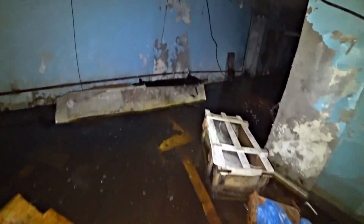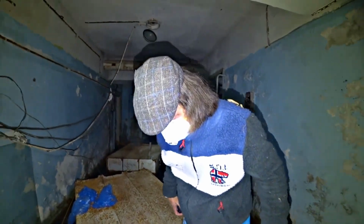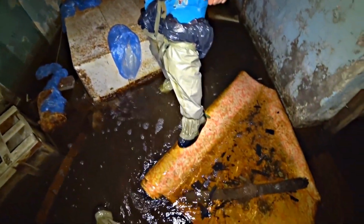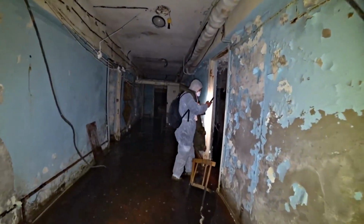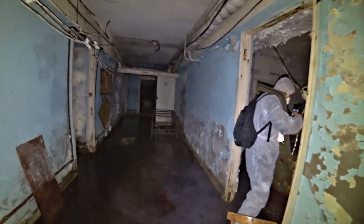Really a disaster. Look at someone's chemical protection. Yes, it looks like someone damaged their suit. My suit is still dry. And yours? Look, linoleum. Vlad, are you all right? All right. Damn, this is the most terrible place.